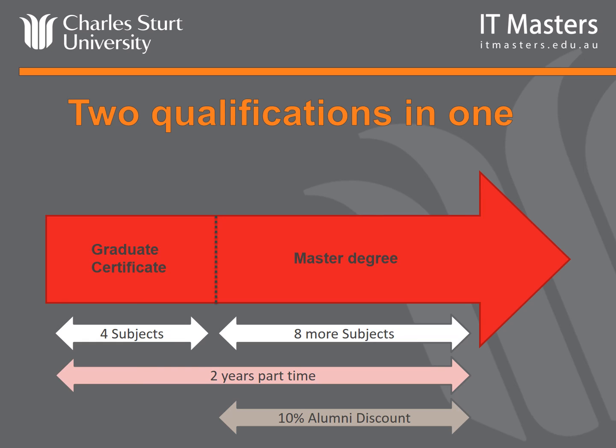There's actually an advantage of doing it this way. Doing the graduate certificate and masters is a financial advantage, because after you complete your graduate certificate, you become an alumni of Charles Sturt University, and as per down the bottom here, alumni qualify for a 10% discount. So you would get a discount on the rest of your subjects on the way through. So what's the bad part about it? Well, there isn't any. I can't see any. You're getting a discount. You're not doing any more work. You're getting 2 qualifications. I can't see a downside to it. In fact, it's probably a sensible way to do it anyway.